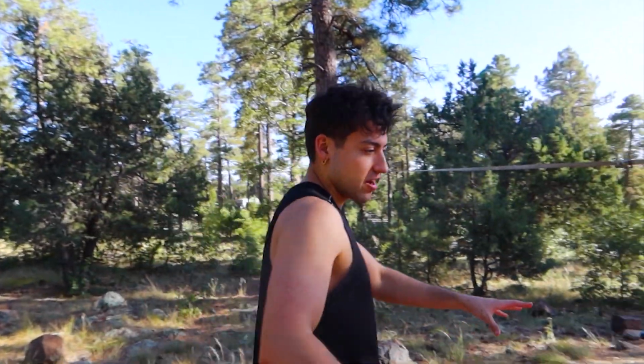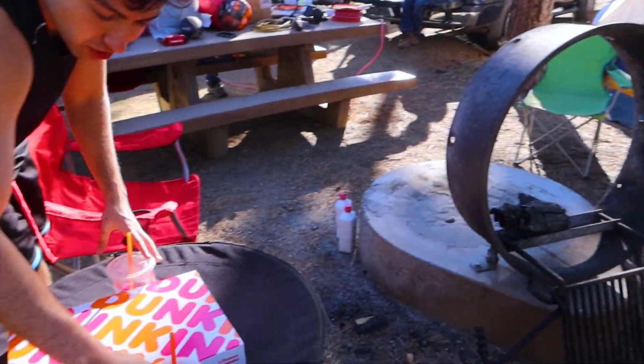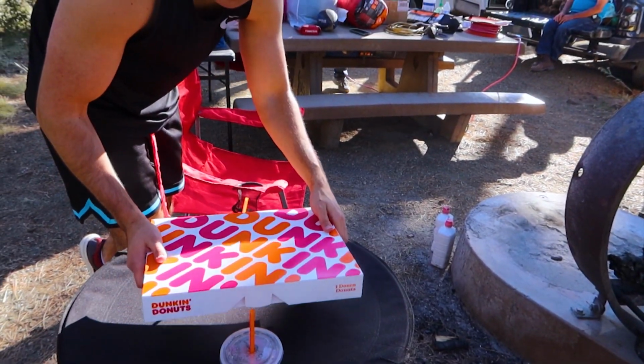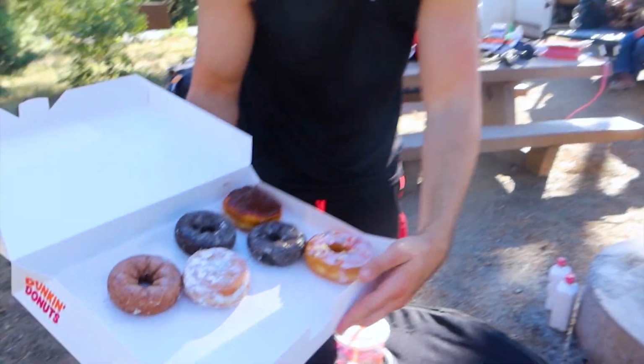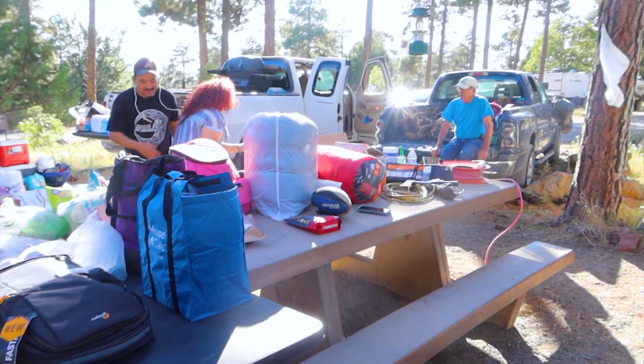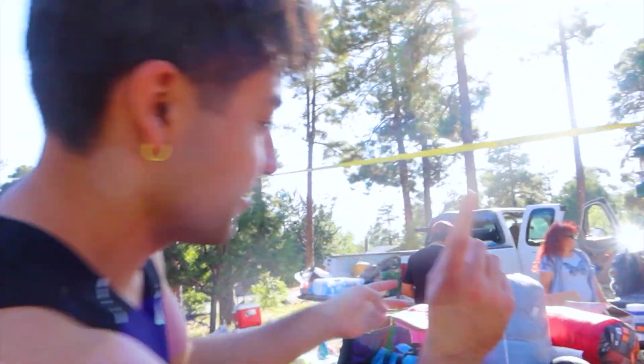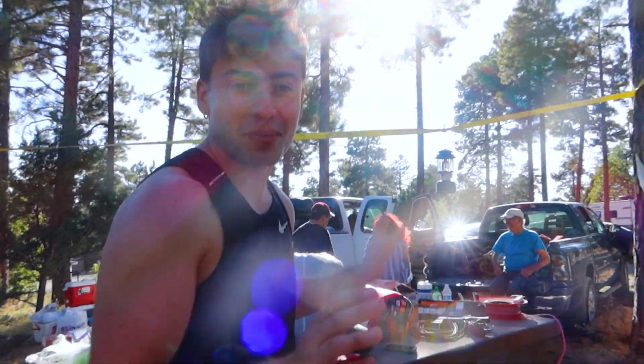Now I'm gonna show you guys the center of the campsite. So this is where we have the fire pit. We have the chairs set up around. We got this beautiful table, two cup holders here. We got Dunkin' Donuts before we left on this trip. So if you guys want a donut, here, take one. All right, how was that donut? Delicious? I know, I made them. We got the coffee, we got the bag, the blankets, the football, the dog's treat, just a bunch of random stuff.